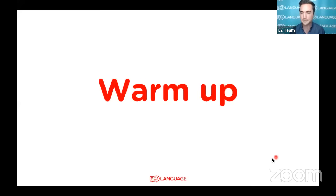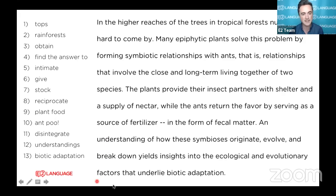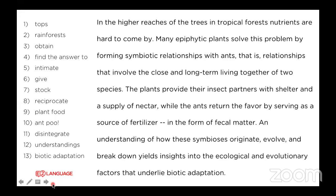Let's do a warm-up. One of the key things about IELTS reading is your ability to identify synonyms, because in the question prompt and in the passage, we use different words. They won't use the exact same words. They'll use synonyms. So let's warm up. I want you to find the synonyms in this passage here. Just as a hint, number 1 will be at the top of the passage, number 13 will be at the bottom of the passage. It will follow a sequence.